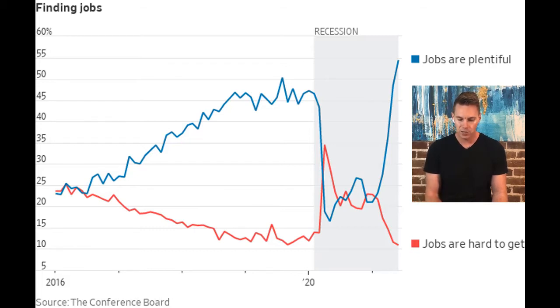The other line is showing jobs are hard to get, which right now it's not hard to get a job. It's at a 5-year low as far as how hard it is to get a job because there are so many jobs available. So I thought it was a very interesting chart because that's such a wide divergence between the two, and even more extreme than before COVID.